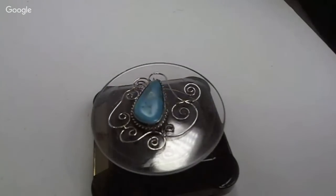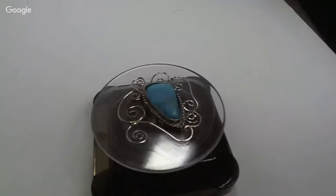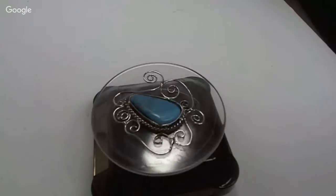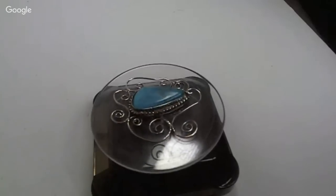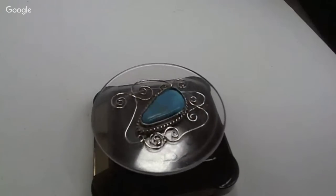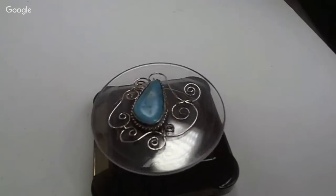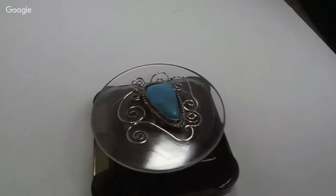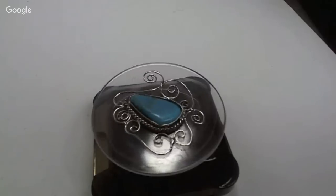Old Kingman turquoise. And solid sterling silver, guys. What are we starting this one at? We're going to start this one at 75. $75 to get started, guys. Who's going to get it started at $75? It'll be a pin or a pendant. Let's start the bidding out at 75 for a pendant brooch combination.